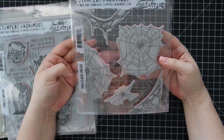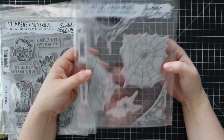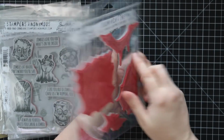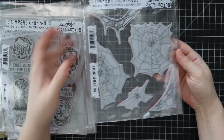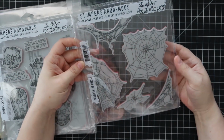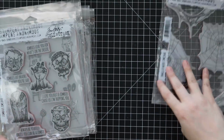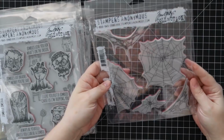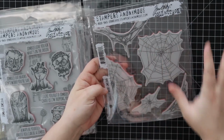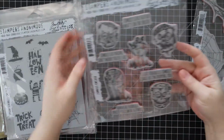So I got this one. This is the Tangled Webs. Love it. The detail is amazing, even how it's printed. It stamps such amazing detail. Yeah, I'm so frustrated. I've been waiting for months for this, and I just want to sit and play, and I have other work things to do. So yeah, this is the Tangled Webs. Just fun for backgrounds and elements, and I really like that one. So there's that one, and then this one.